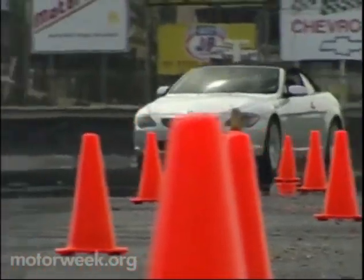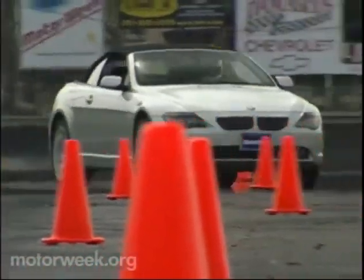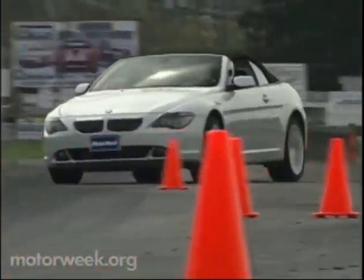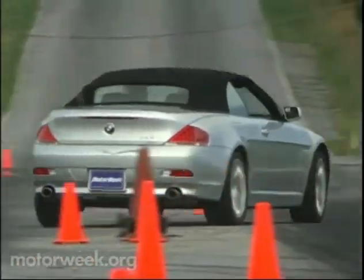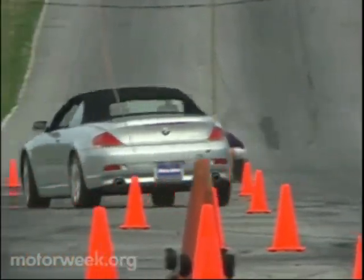Adding to the 6 Series praise is its stiff chassis. With a lightweight aluminum strut, 2-link front, and 4-link rear suspension, plus electronic stability and active roll control, the 645 Ci is sharp and well balanced. Through every turn, this big convertible stayed glued, being nearly neutral with only slight push on entry. Overall, this 645 Ci is extremely responsive for a drop top.